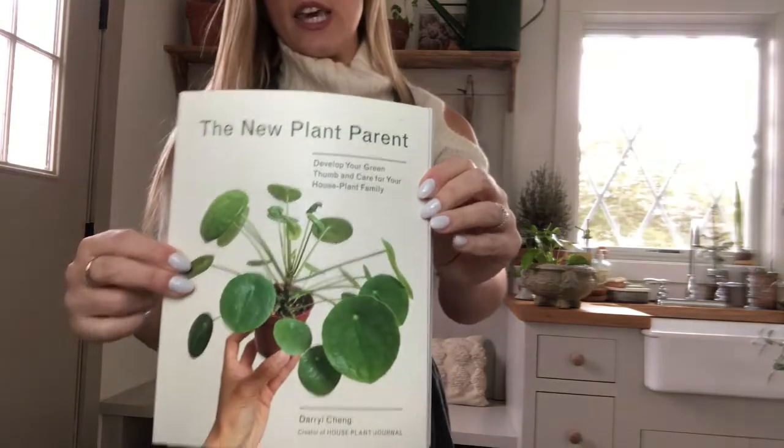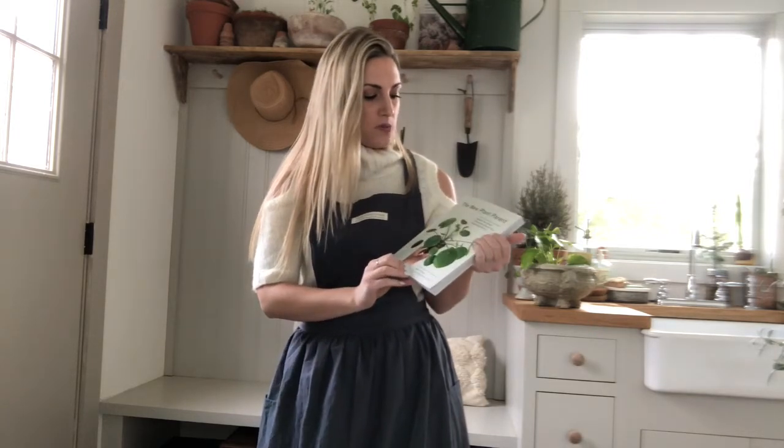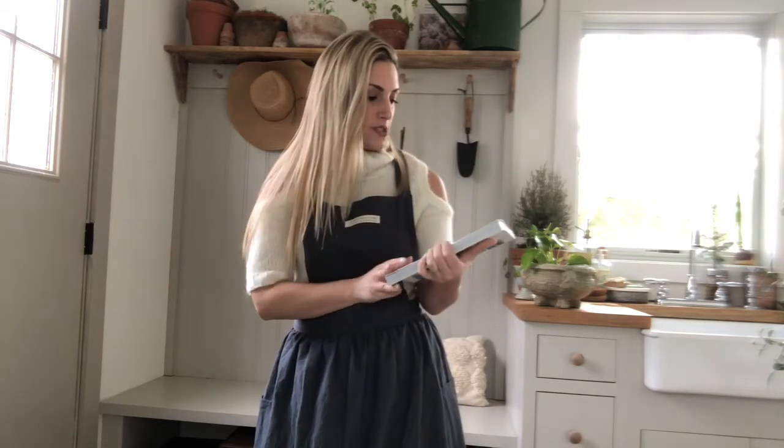Okay, last but not least, I wanted to show you the new plant parent book that I picked up. It was actually in this month's blog post, so there's a link in there for you. I haven't fully read through this yet, but I browsed briefly, and I just thought that this was a good book to pick up if you're developing your green thumb, like it says. And it's all about houseplants because that's kind of where we focused.